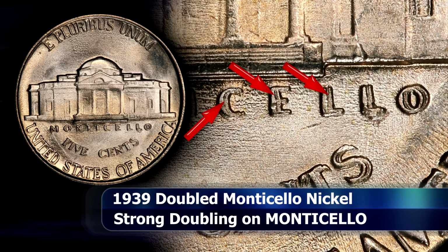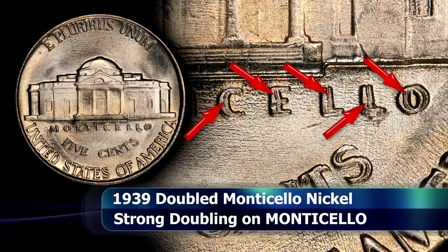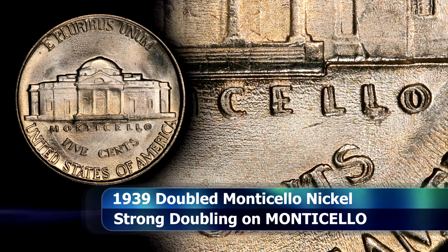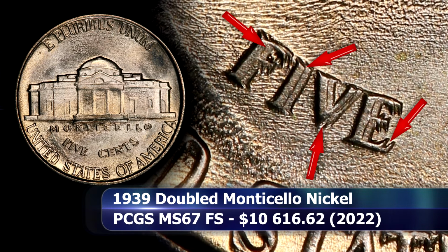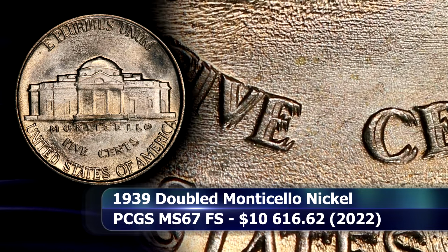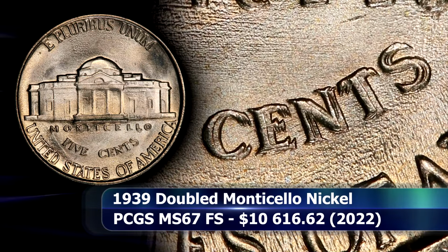Not to be left out of the conversation, the letters of 5 cents are all also doubled very strongly in the same orientation. And as with the letters of Monticello, the letters on the right half of the coin are doubled slightly more aggressively.